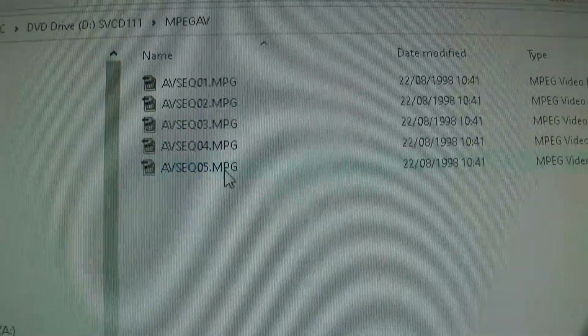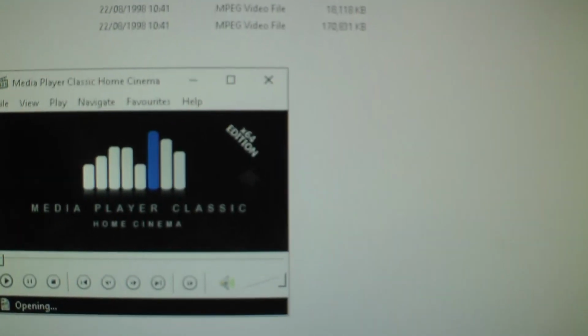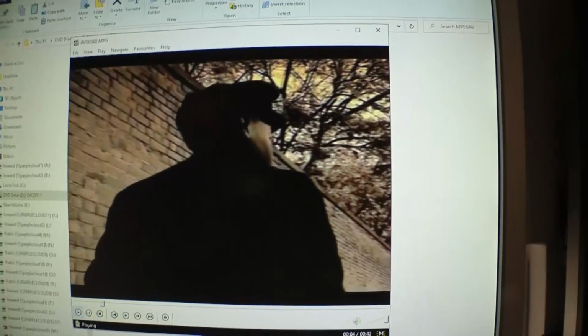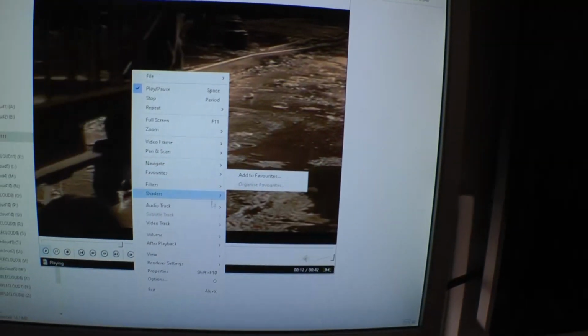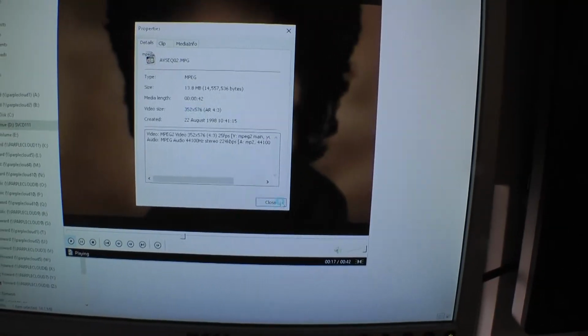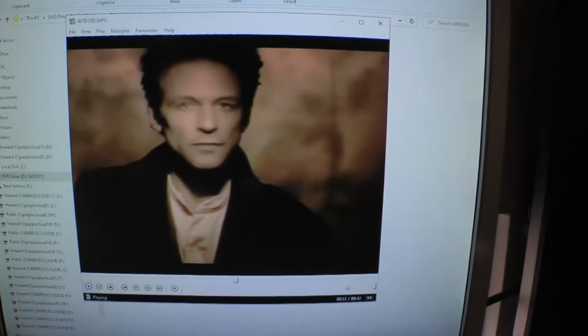In the MPEG AV folder, each sequence is normally in here. So let's go for 2. See what 2 is. It says opening. It's thinking about it. There we go. There's 2, and that resolution is DVD resolution. Can we see what size it is in the properties of this thing? Oh, 352 by 576. Okay, so it's almost a DVD, not quite, but at a very low bit rate, probably that of a CD.